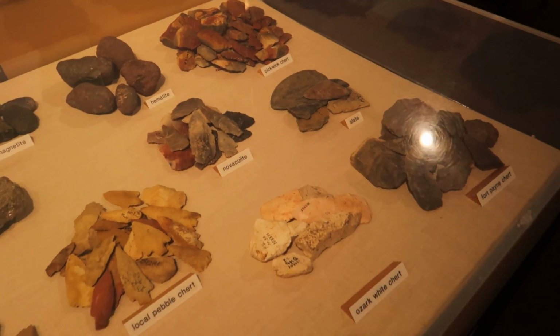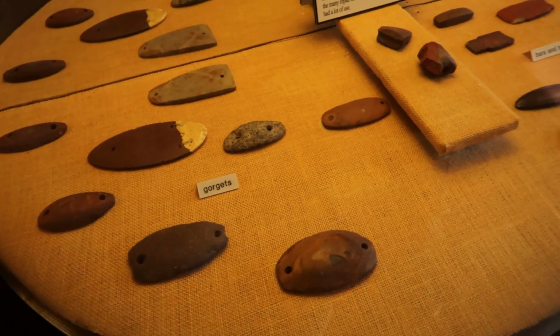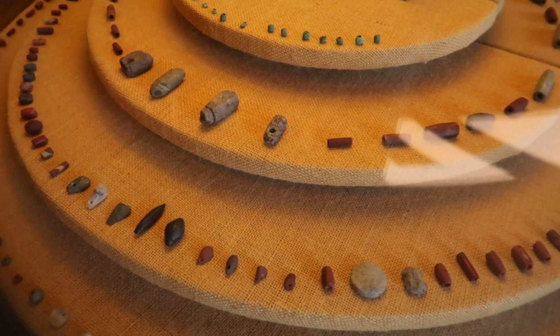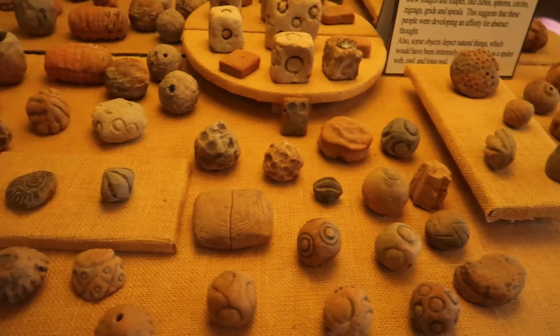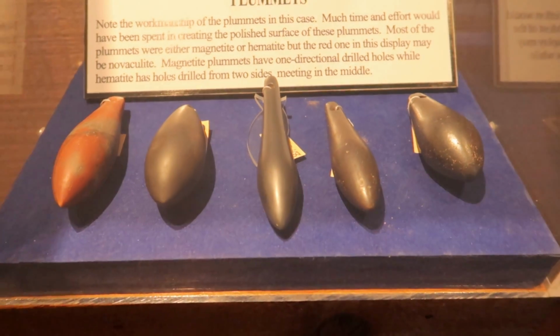So here you can see some of the artifacts found at this location inside the museum. Some of these are projectile points, some of these are used for construction, others were just beads, and then some of them were just for decoration, and at the end, some were fishing net weights.